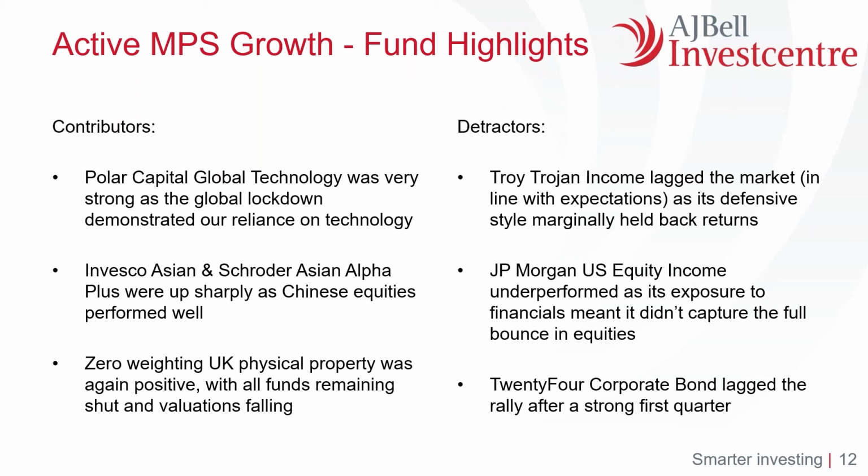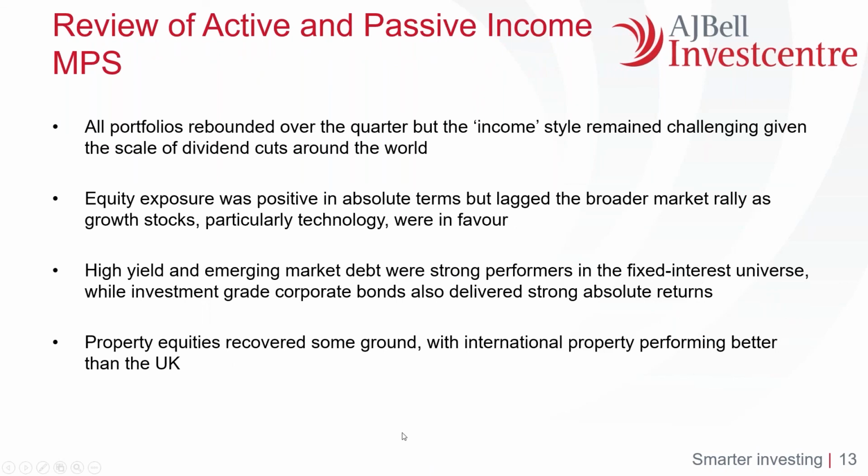24 Corporate Bond was also a bit cautiously positioned to fully participate in the rebound, as its credit risk is of higher quality than that of its benchmark. The income portfolios also rebounded well, but not quite to the same degree as the growth portfolios. Income as an investment style lagged the broader rally as dividend cuts started to be announced as the impact of the lockdown became a reality. Some of the growth areas that helped the growth portfolios hindered the income portfolios, as these areas led the market, such as technology, which outperformed the wider market by 10% through the quarter.